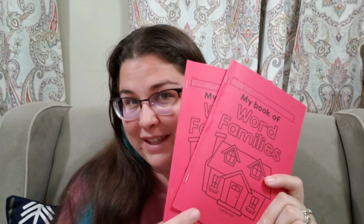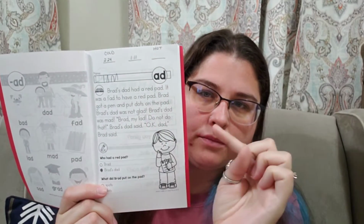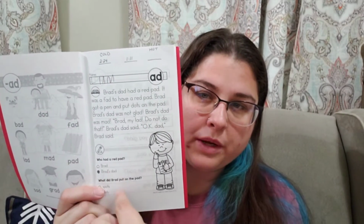Let's see. Week 4 for us. What all did we do? I'm trying to think of the highs and the lows. One thing new that we added this week is in the boys' Word Family books, which they finished their second one. I added a component right here. So this page is a simple reading passage, and then there's 2 comprehension questions.